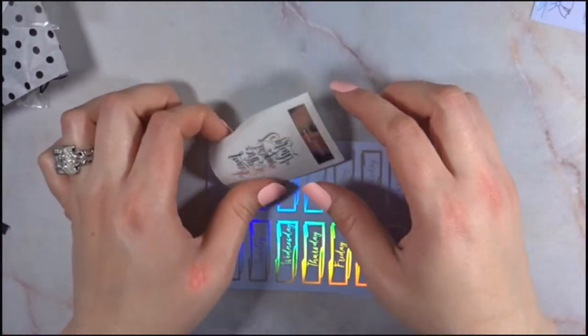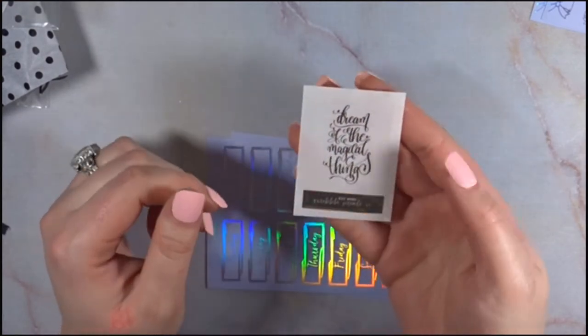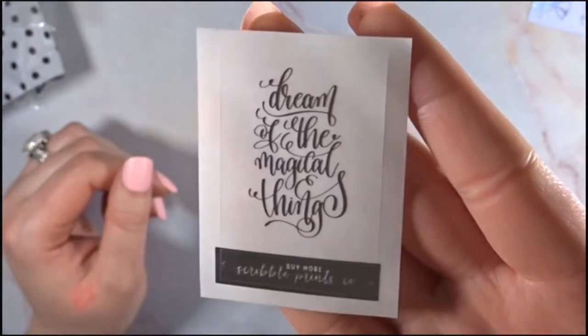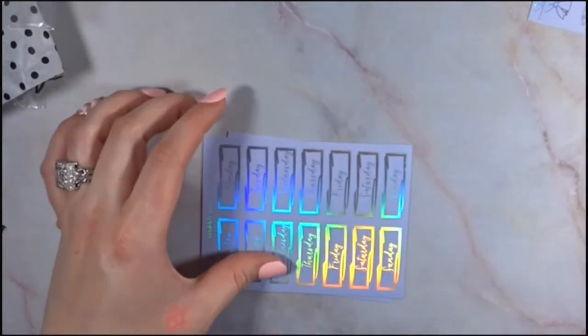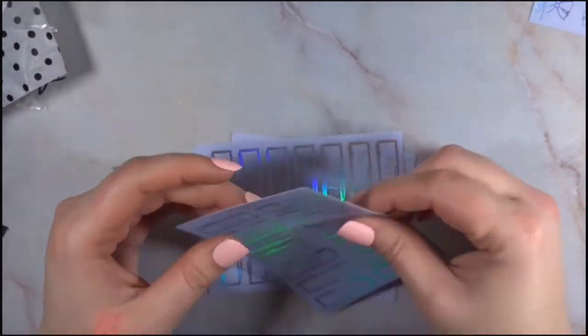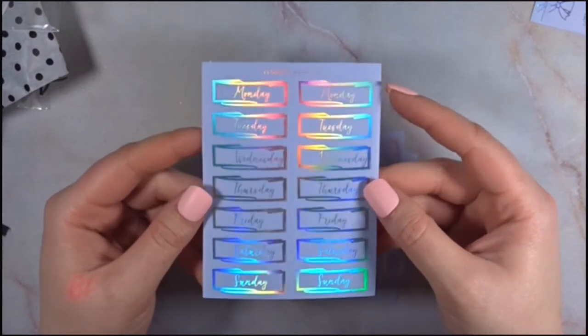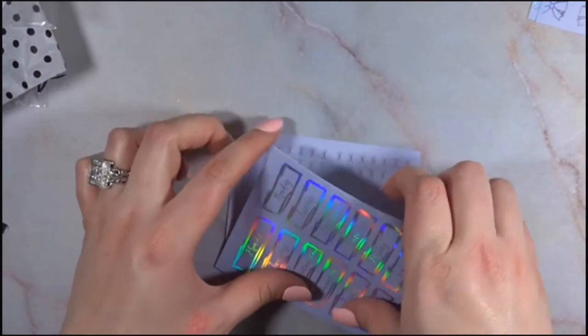And then we got the freebie. It says, dream of the magical things. I like that. I've been saving them, and I'm going to be putting them in with my full boxes here in a bit. Whenever I get, like, a full box that's empty, I'll do it. So these are day covers, Monday through Sunday, times two. And, of course, I bought two.